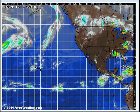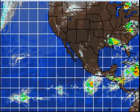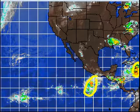The main thing now, though, we're focusing in on the tropical season, of course. And you can see we do have two tropical systems right now. We have one down west of Central America, and then we have another one across Cuba that's producing some pretty good rain showers.